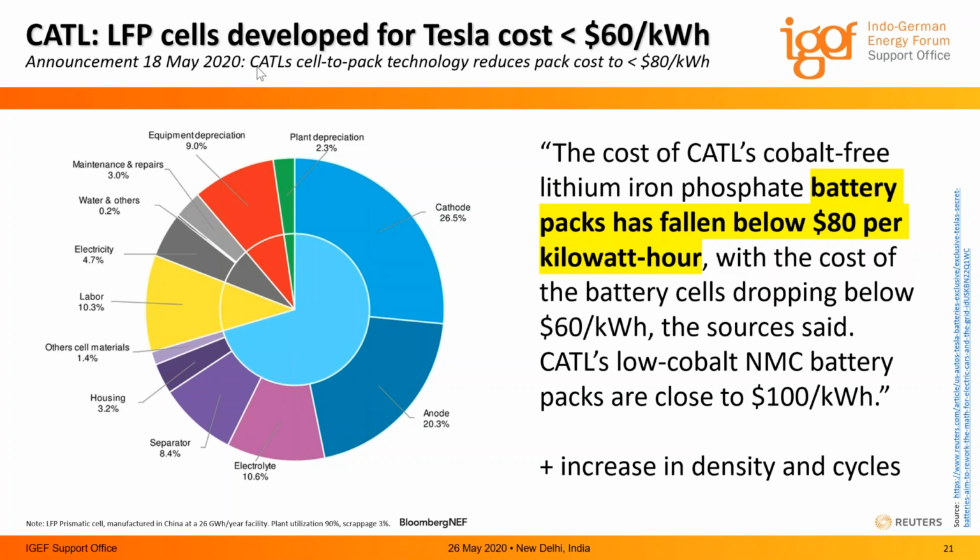I think, yeah, on 18th May, so that was last week, CATL news came out that they're actually working together with Tesla and that they're able to produce cells at the cost of below $60 per kilowatt hour, and pack price $80. I mean, this is very special, and we are talking about gigawatt hours, not final customer. So this is the largest segment at all, but yes, and at the same time, increase in density and cycles.